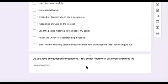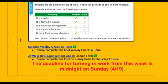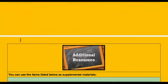Email me. I've been having lots of students email me questions, and I'm getting back to you. I've had parents email me, and I'm getting back to you as fast as I can. So if you have any questions or concerns about science, make sure you let me know.